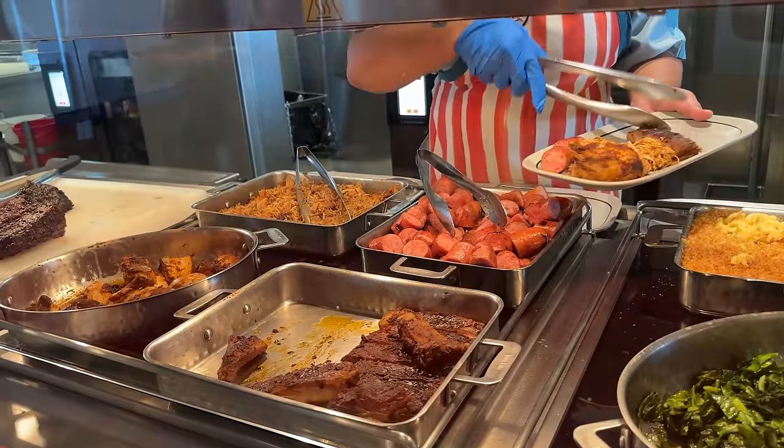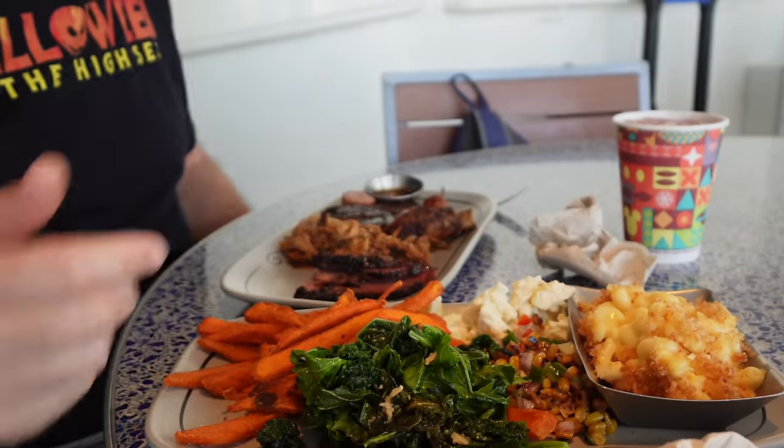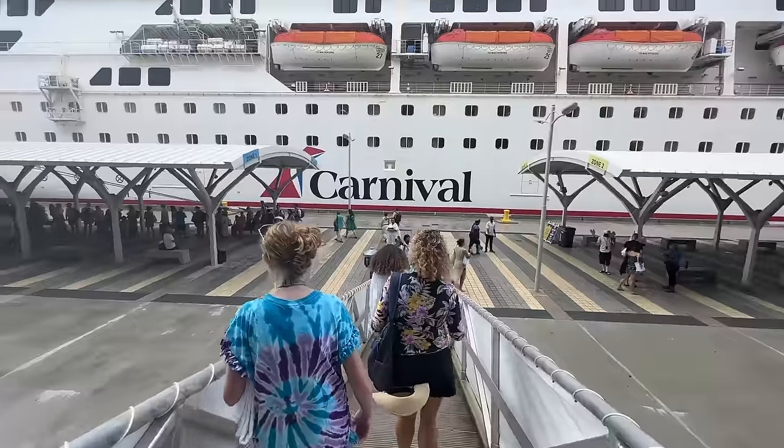Well, right now we're just taking a little break in the stateroom. We all had lunch, then we had gelato. It was just yummy and nice, especially after we had a fun excursion this morning that we wanted to tell you about. And it was a really fun excursion.